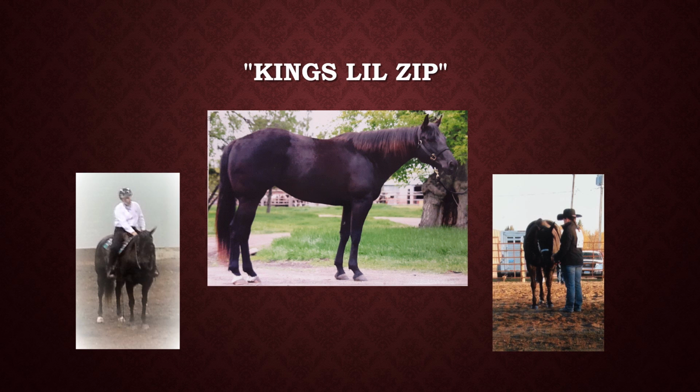Her genotype is heterozygous dominant for HYPP, but she does not show any signs. Although not affected, I have chosen not to breed her due to the likelihood of offspring affected with HYPP. She is an amazing athlete, but the chances are too much of a risk.